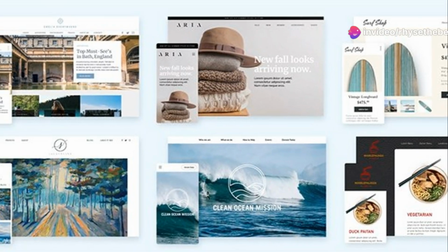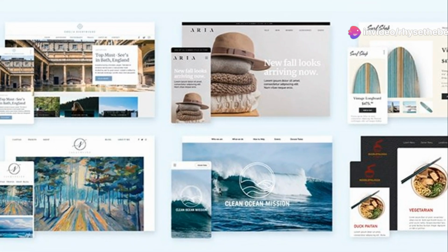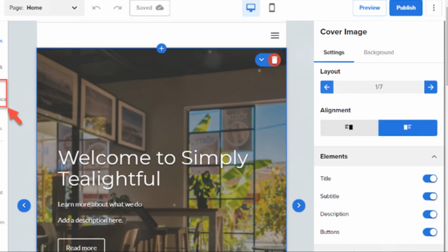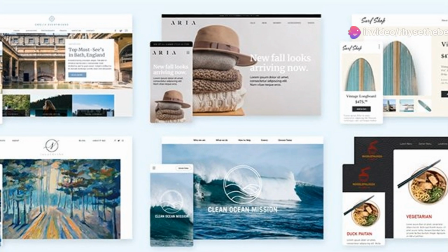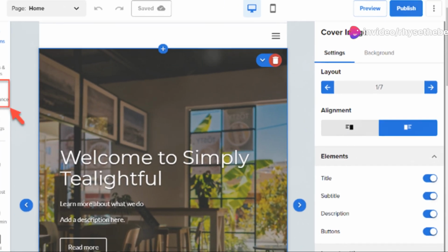Now comes the fun part, choosing a theme. WordPress offers thousands of free and premium themes to choose from. Head over to your WordPress dashboard, click Appearance and then Themes. Browse through the themes and pick one that suits your style. Install and activate it.